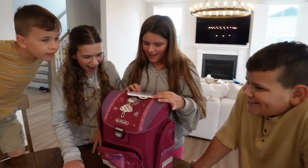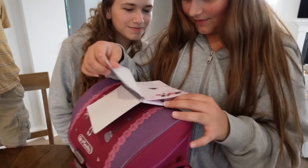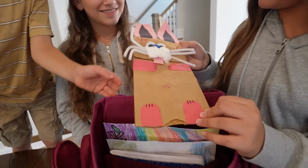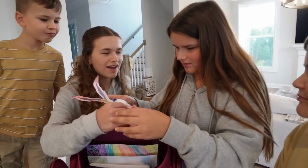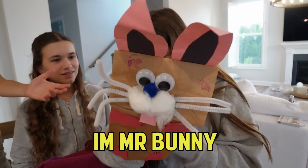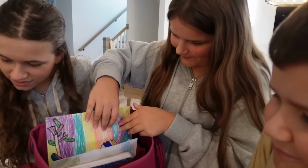Okay, next was this autograph book. So we're gonna see what I wrote inside. Minnie Mouse. There's just hearts, stars, smiley face. Nothing in here. Oh, what's this? Is this like a dog? Oh yeah, I made a bunny. Are you sure? That's a bunny. Dogs don't have ears like this. Why does it have a blue nose? I'm a strip bunny. Hello, I'm Mr. Bunny. I like to eat. Boring. Okay, what else? Next.